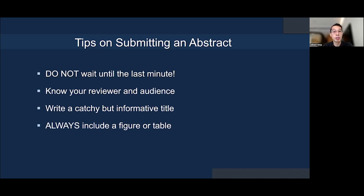Know your reviewer and audience. Know what the topic's about. Who is going to be reviewing your submission. Have a catchy but informative title so as to get the reviewer's attention. And finally, always include a figure or table.